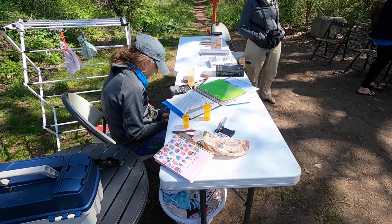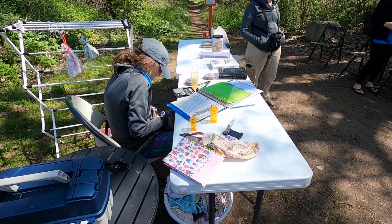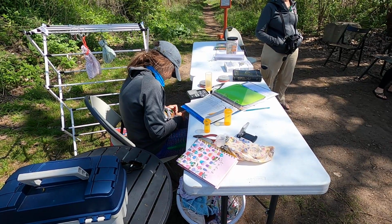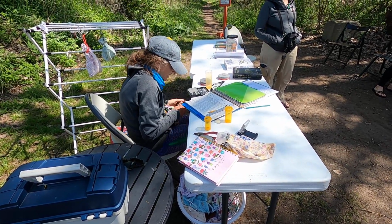So how often do you check for the birds? Every 20 to 30 minutes. We try to keep going out pretty frequently. We don't want them stuck in the net.